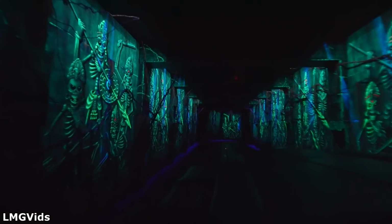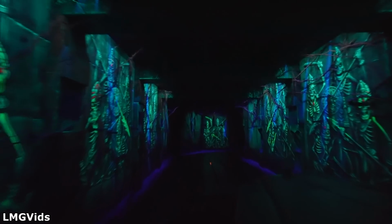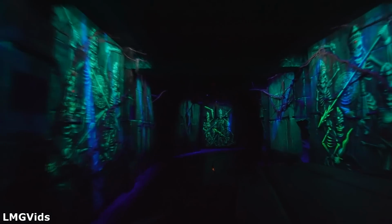As the vehicle comes out of the darkness, guests find themselves situated between dimly lit graffiti of skeletons on the wall. As the Jeep slowly inches forward, the vehicle accidentally sets off the trap, sending darts through the air, whizzing past the guests and bouncing off of the vehicle.